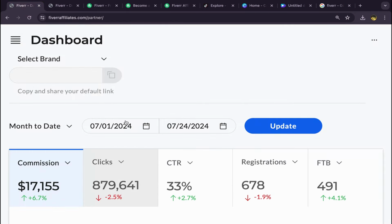After you finish, this will be your home page and you should have an account like this one with Fiverr affiliates. So this will be your Fiverr affiliate account dashboard and you should see your commissions here, your clicks, your CTR, and so on. Okay, so what you will do next is you need to choose good and profitable services that you will start promoting on TikTok to earn commission.